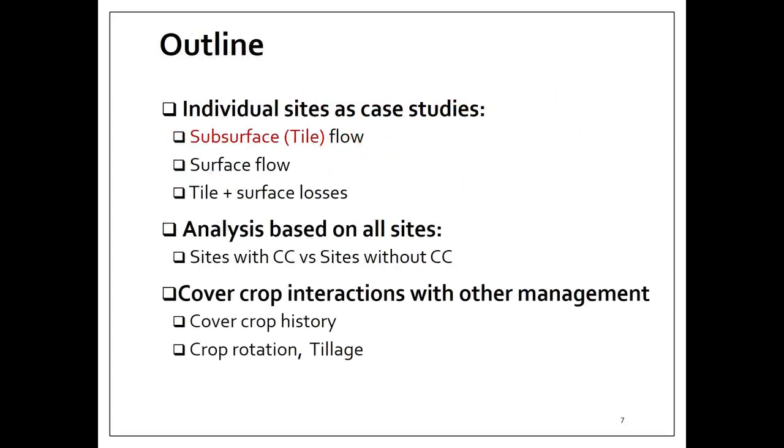As I said, I marked these red, but I'll mostly use tile as the term for subsurface drainage, and surface flow. So the outline is I'm going to talk about just a few of the case studies out of the edge of field sites. And then I'm going to show you quickly some of the analysis based on all sites grouped into sites with cover crops and without cover crops, okay?